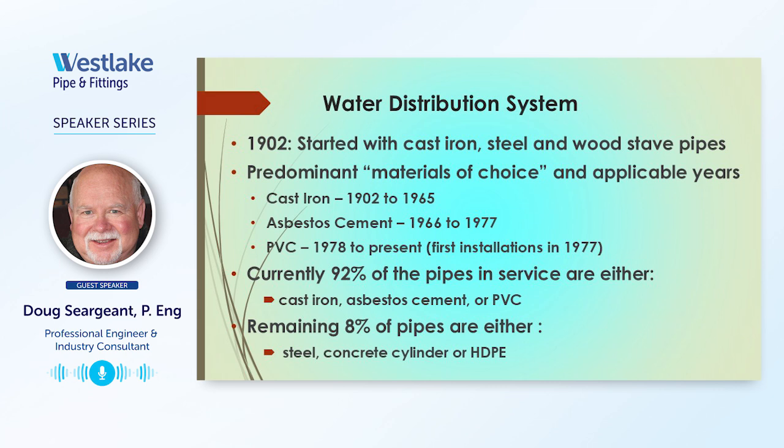1902, these systems started with cast iron, steel, and wood stave pipes. Cast iron was the prominent material choice from the inception of the water utility until about 1965. From 66 to 77, asbestos cement was the predominant material, and after 1977, PVC has been the predominant material that has been installed there. So over 90% of the pipes in service today are either cast iron, asbestos cement, or PVC. And the remaining 8% are steel, concrete cylinder, or HDPE.